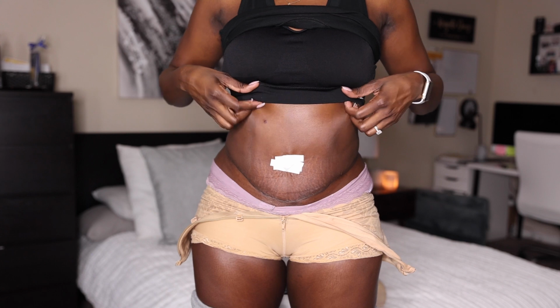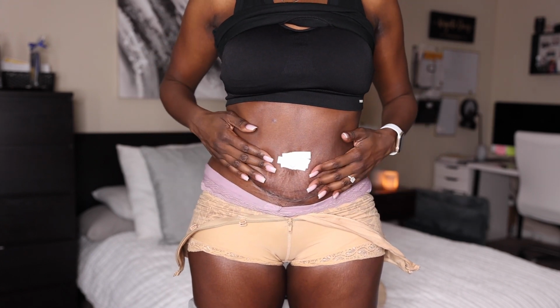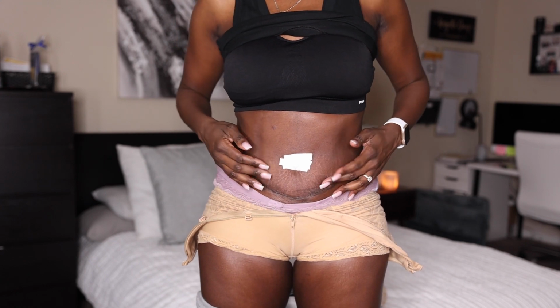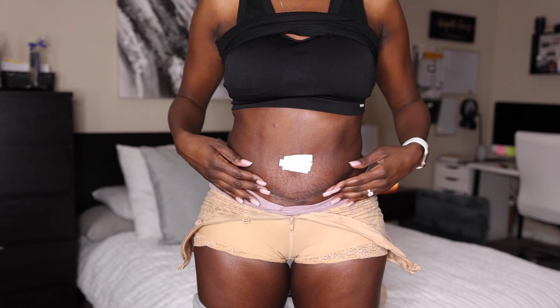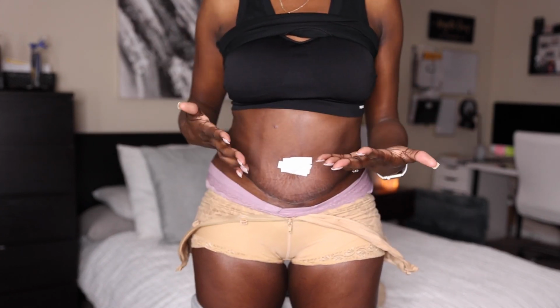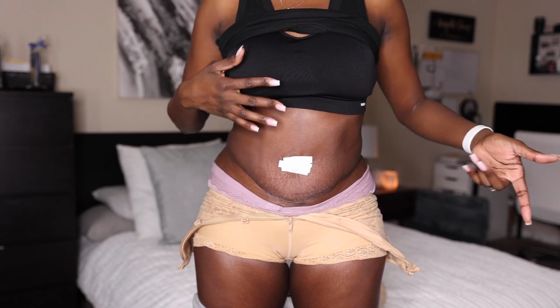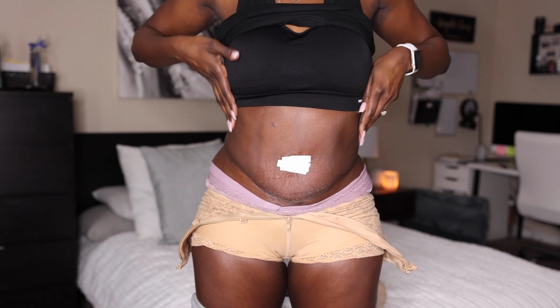And I wear sports bras like this that are super comfortable with the garment. So as you can tell just by looking at me from the front, I am swollen. You can tell how my stomach is extended past the incision. I'm just swollen. It's midday. I've eaten once and I've had a snack today since I'm on keto, so I'm just swollen, and it's okay.